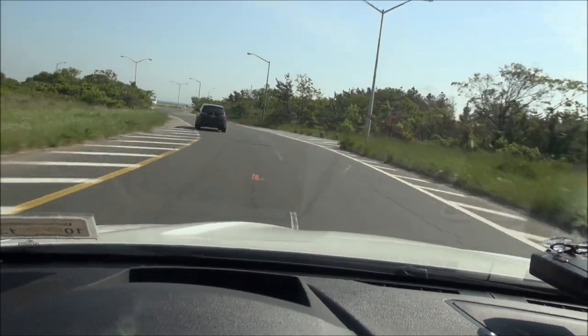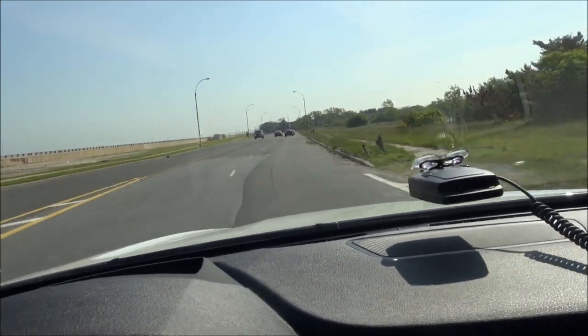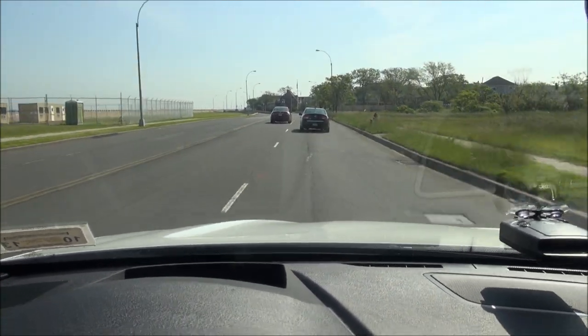We're taking these turns at about 80 right now. Here's the next three right there. That was about 83. I mean, the car just doesn't want to shake off.